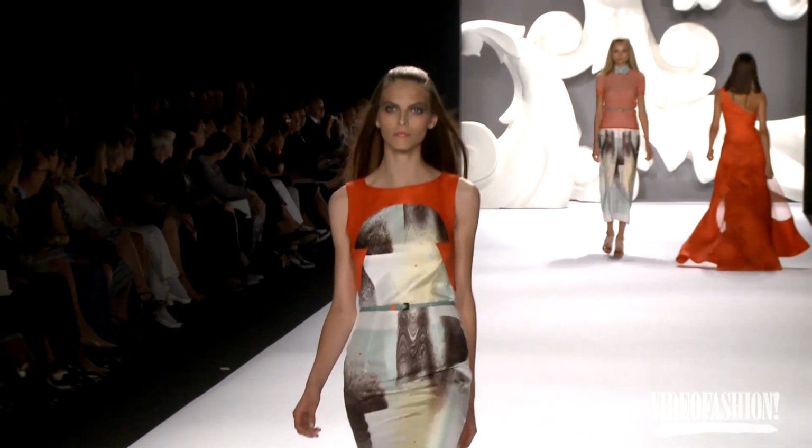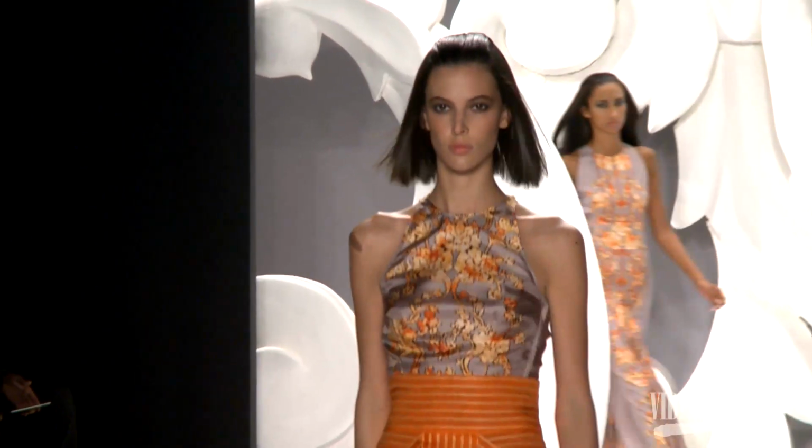So beautiful. It was so feminine and delicate, and I love that hint of the perfect orange that was woven throughout a very pastel and light colored collection. But then, bam, there was that big, beautiful bolt of orange.